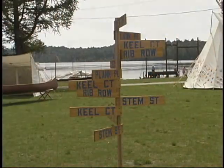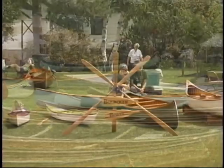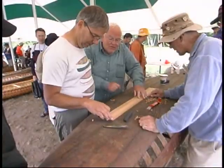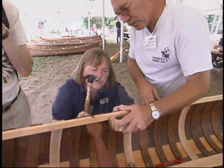At Cedar City, hundreds of new and antique wooden canoes are on display, along with canoe accessories and products. This is paradise for canoe enthusiasts. Need some help identifying your old canoe? Want to know how to bend a rib or replace your canvas? You've come to the right place.